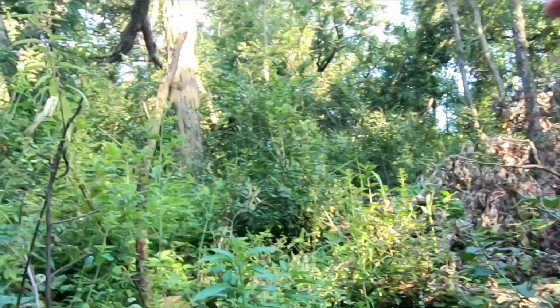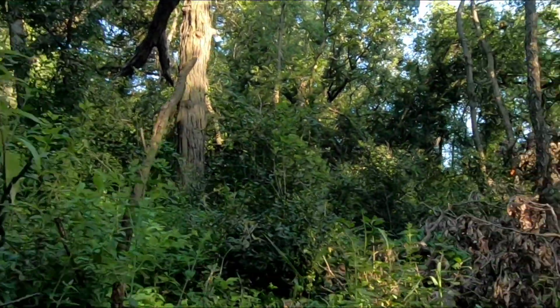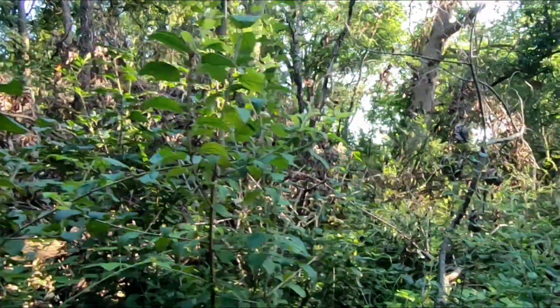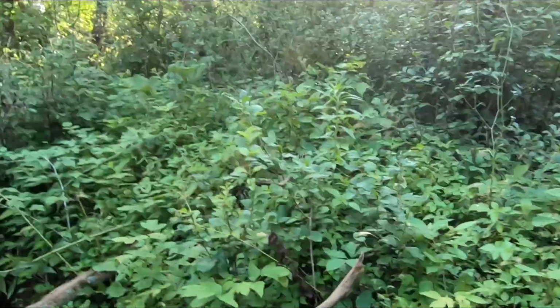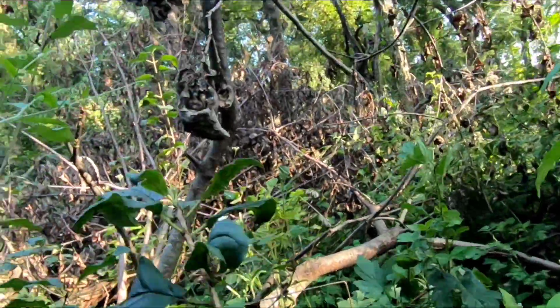Some more tree damage. Nature's way of doing some trimming. Have some big winds every once in a while, I guess. That's how it eliminates the weak parts.